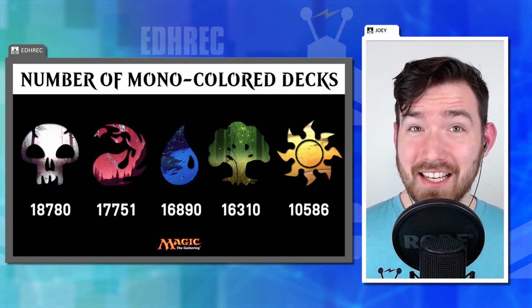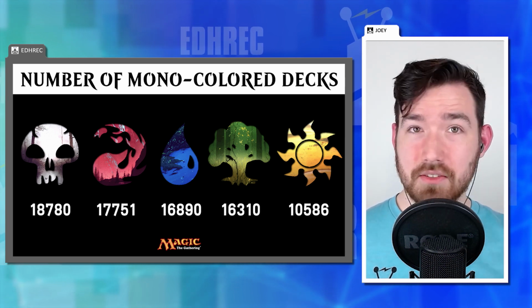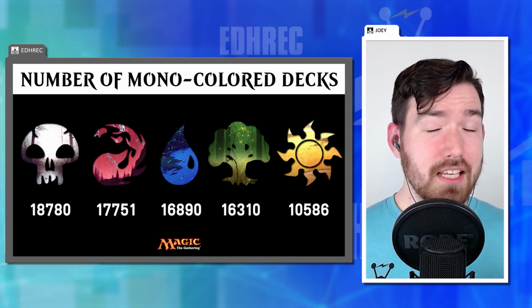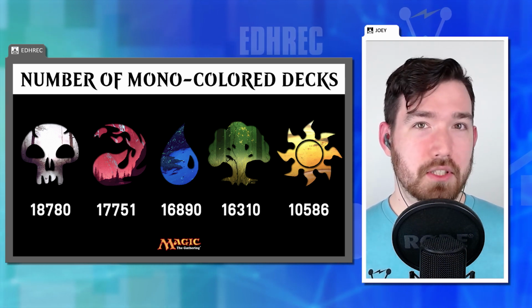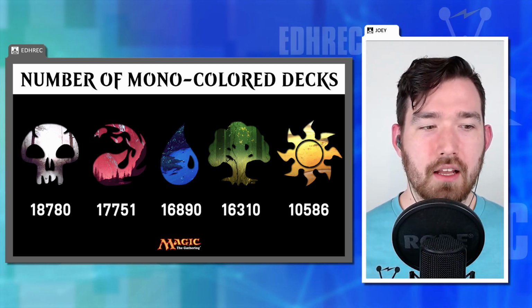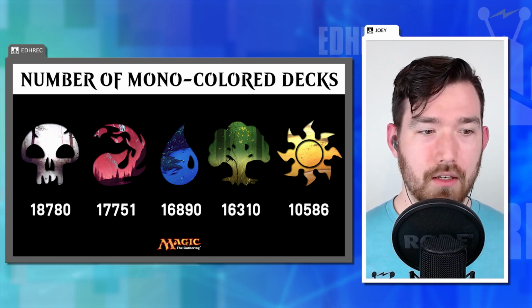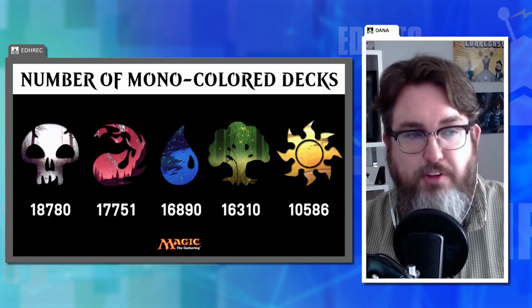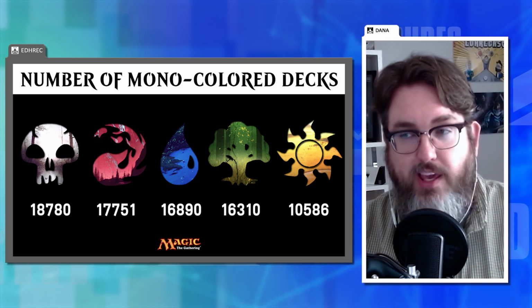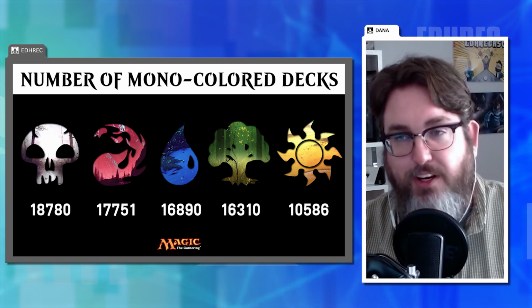But seeing green in fourth place, granted, it still has 6,000 decks more in the database than the last place color. But seeing green wasn't number one did come as a bit of a surprise to me, even though I love mono black so much. The perception around green's power level would have led me to believe it might be number one, and it's actually number four. Yeah, if you'd told me green is number one, and then said, well, that's not right, try again, I would have gone, well, two, well, three. At no point would it have occurred to me that green was that far down.